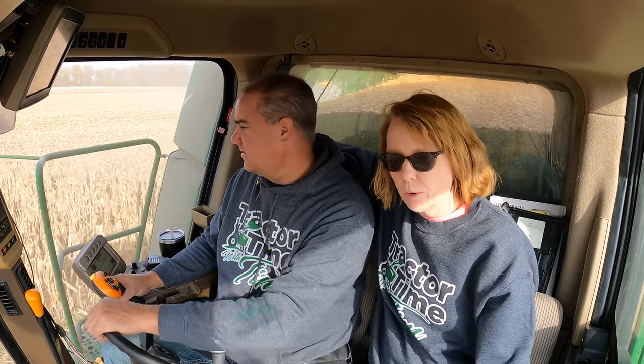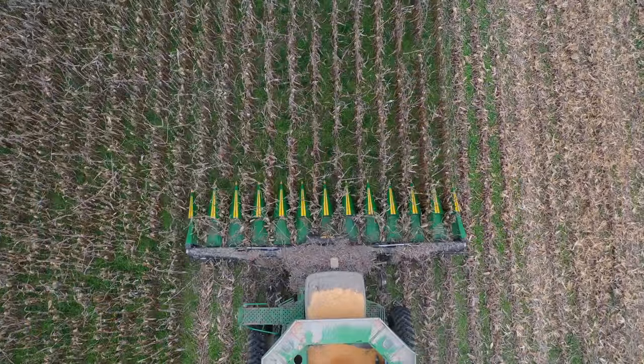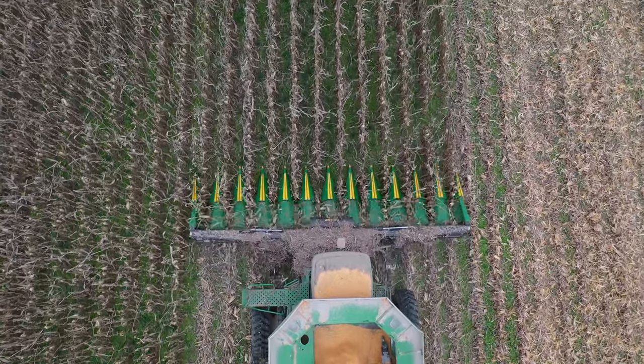Well, Christy, I guess we could be farmers. Yeah, it's a lot more expensive equipment, but it's similar to what we do. This is a lot of fun to come visit. Yeah, it is. This one's pretty old, though. This is, I think, a 2009 model.